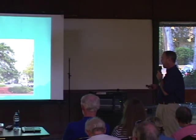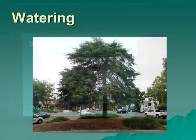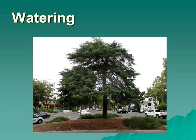So here's a cedar downtown. It's got a nice open area, so we want to water out in here. It's naturally mulching itself. As the leaves fall, here's the natural mulch. We've kept the contractor from raking up those leaves, and so it's created a nice mulch for itself. There's a lot of organic matter in there. This is not a fire hazard. Right under that layer of needles, it's going to be moist, and there's going to be moisture in that soil.